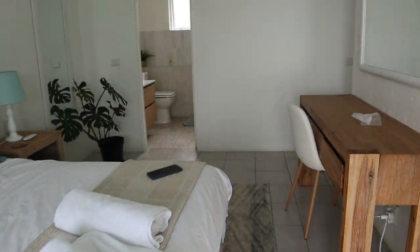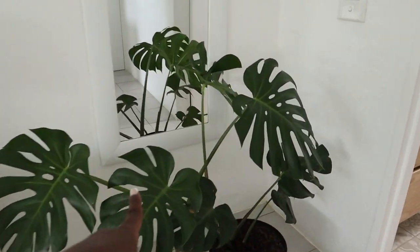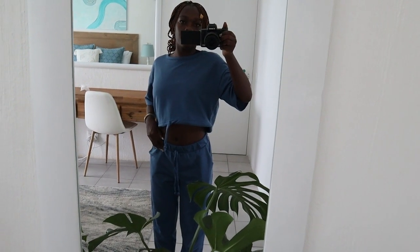And then we go to... I'm obsessed with this monstera. It's so beautiful. And then that's me. Fit check. I got this from Fashion World. The set was 160, I think.